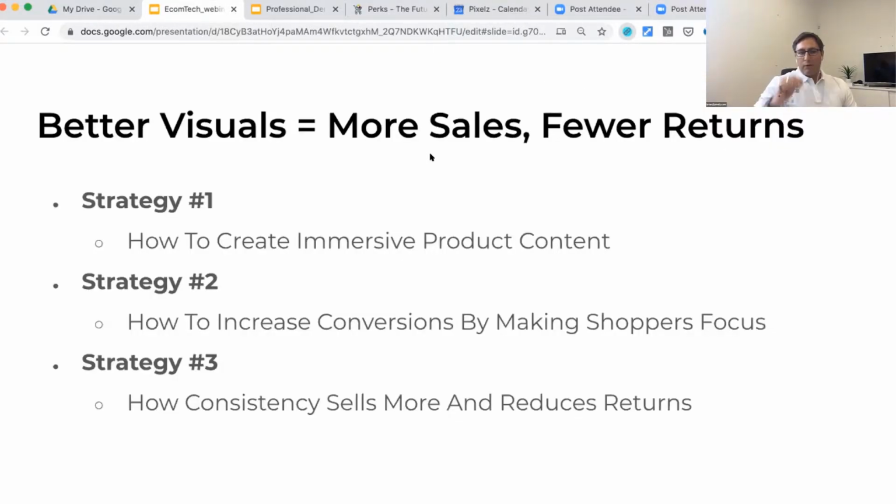So content today, I want to just focus on some quick wins and set the tone a little bit. I wanted to pull out 3 strategies in terms of how you can create better visuals that are ultimately going to drive more sales and also reduce returns.